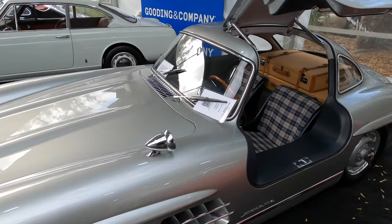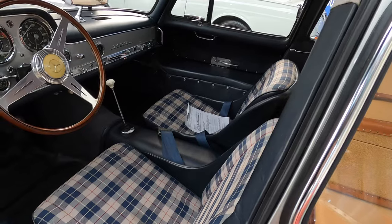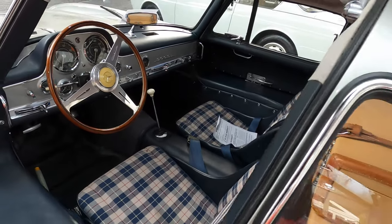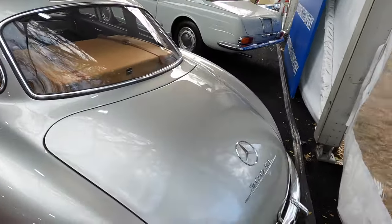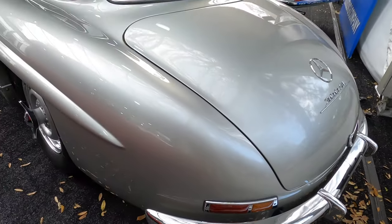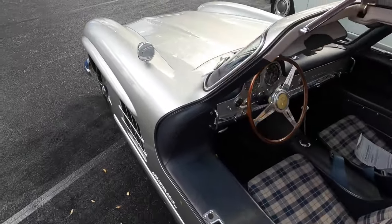It's just glorious. The steering wheel flips so you can get in. And look at the little thin gear stick there and the turn signal and all the gauges and everything. And then these air vents up here. And the beautiful 300SL badge on the back. The little tiny taillights on these. And the eyebrows over the wheel arches.